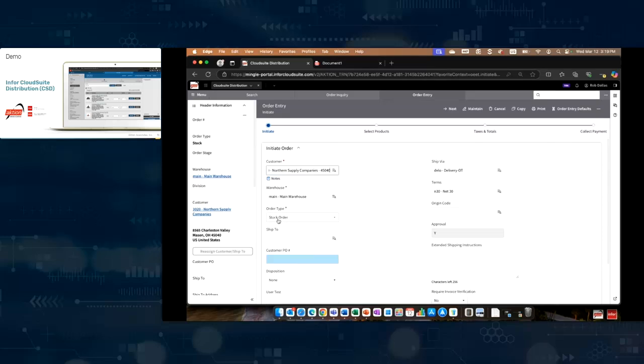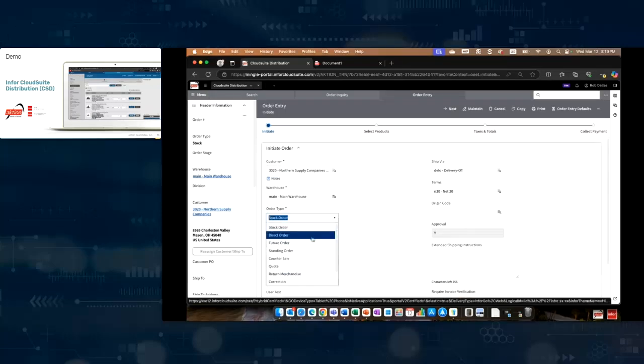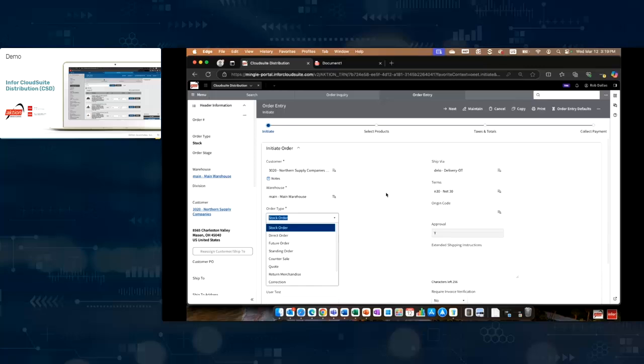Because of my user, I'm defaulting to a stock order, but I could have been a counter sale user, or maybe as a sales rep, I always enter quotes. Well, that would be my default type. Again, multiple different default or document types here in this one order entry function. So even though there are different things happening behind the scenes, it makes the system easy to learn, because again, the flow of it, the UI, is exactly the same.